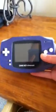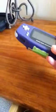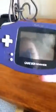Game Boy Advance. Pretty good handheld. Got this for $5, used. And it's pretty beat up. Can't tell on the camera, but it's pretty bad. But there's good games on it.